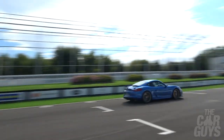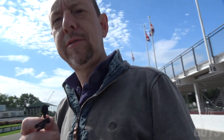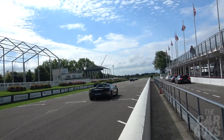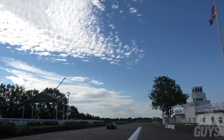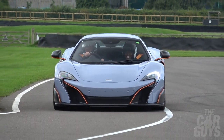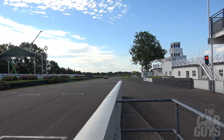Cayman. Not hanging around. He's reasonably having it. What have we got here? Speciale chased by a 675LT. They were going so fast. He's moving, wasn't he? Here we go. He's braking a bit early, though, isn't he? Yeah.